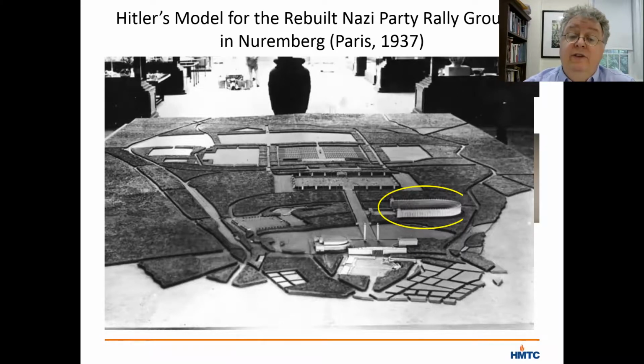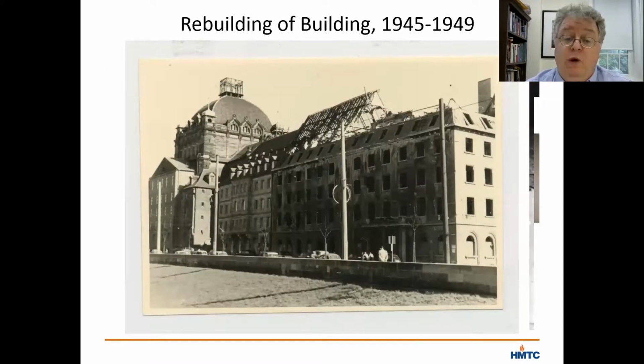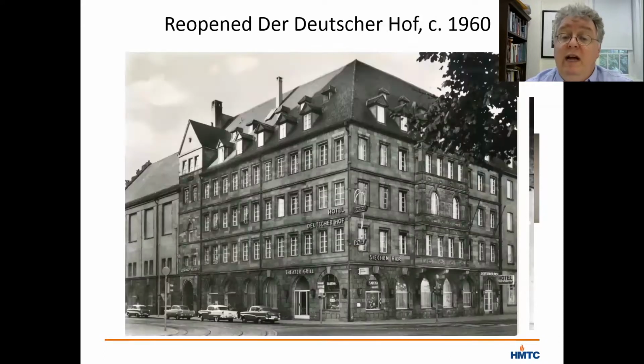After the war's end, Der Deutsche Hof, the hotel, was in rough shape, having suffered severe bomb damage in January of 1945. Over the following 4 years, it was slowly repaired and rebuilt, and initially served as a new home for a private theater and events hall, not as a hotel. In 1949, it was returned to the Association of Nuremberg Teachers, who reopened the hotel in August of 1949, and which continued to operate it under a couple of different owners until 2004.